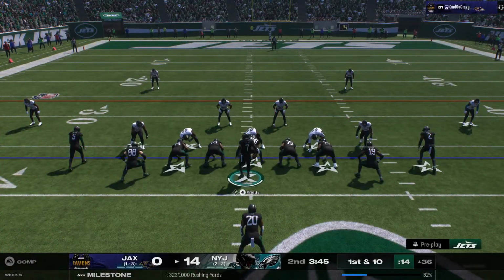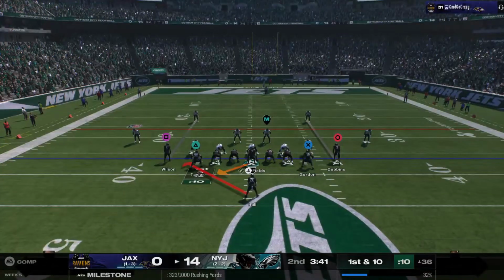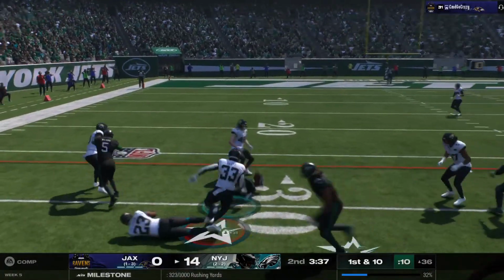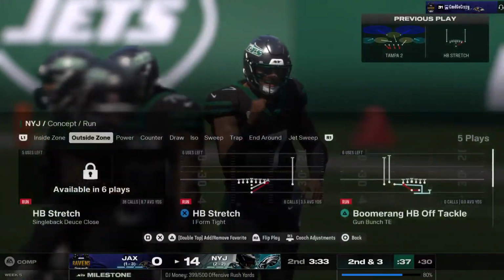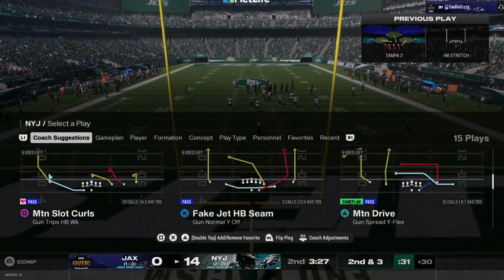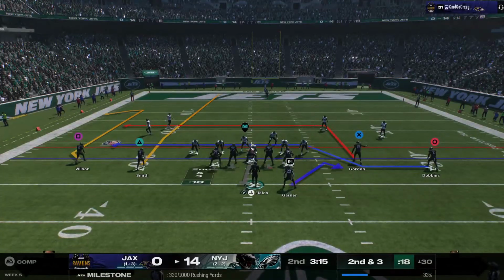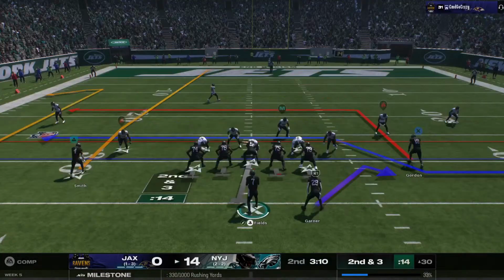1st and 10 now from the 36. They'll go again with Hall. And he finds some space, tackled after a gain of 7 on 1st down. Second down and 3.